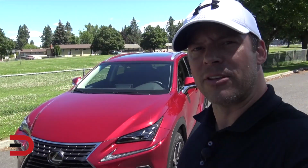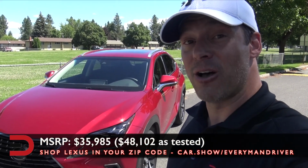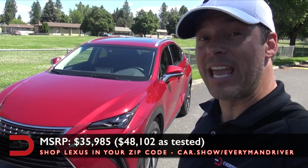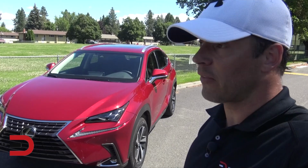So the MSRP on this 2018 Lexus NX 300 is right around $36,000, but we have over $10,000 in options. So the final price right around 48 grand. I know it's a lot of money, and you do have some options in the Lexus crossover lineup, so do your research, give it a test drive. It's definitely worth a look.